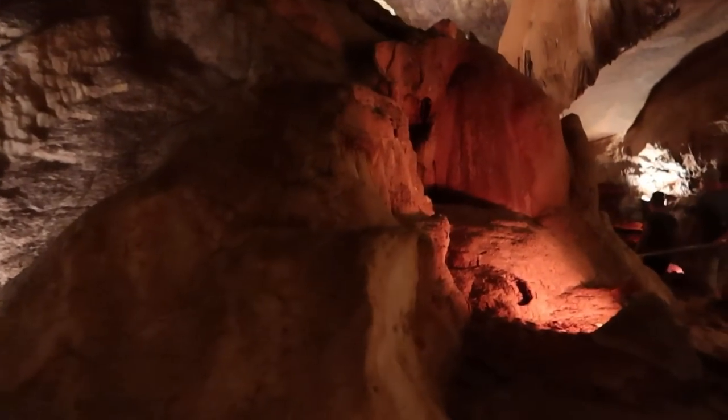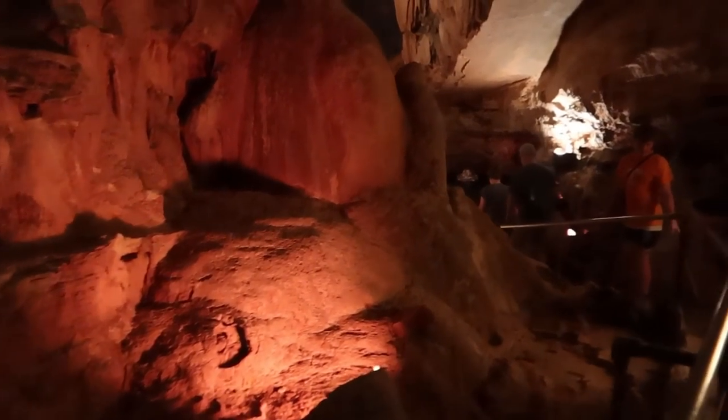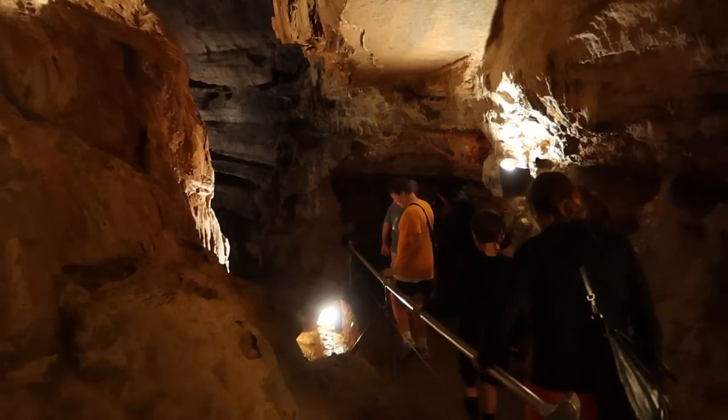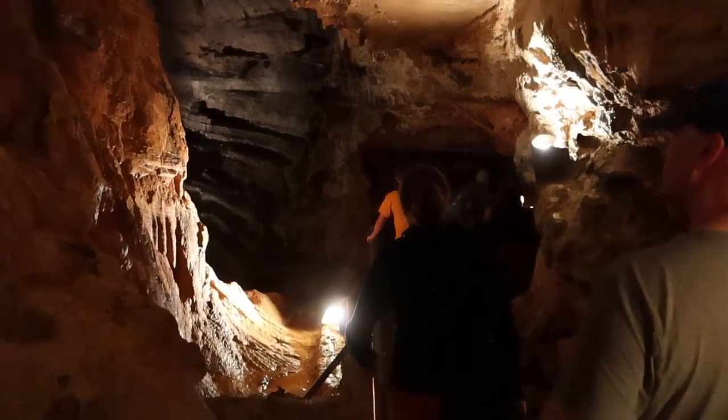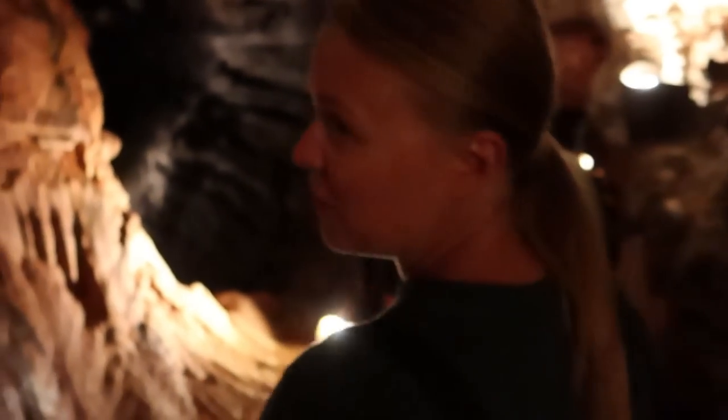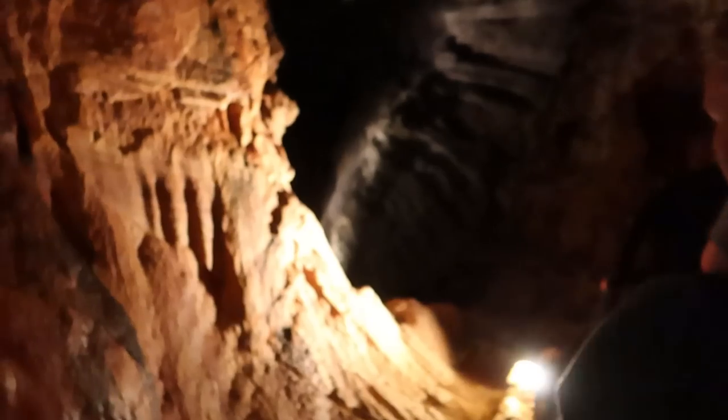This is definitely one of the best and most unique experiences I've ever done. I'm loving it here so far. And yeah, he's also just told us there's up to 30,000 bats living in here as well. I hope we don't see any. How are you finding it, Charlotte? This is fantastic. Loving it.